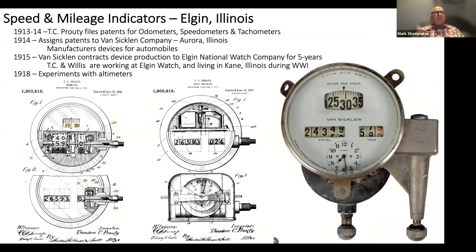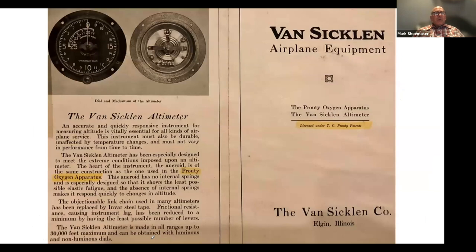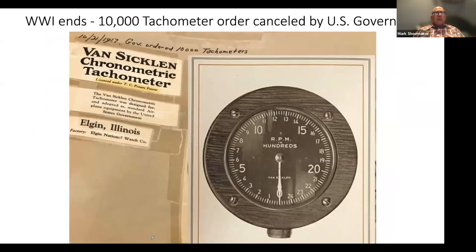And then Van Sicklin contracted with Elgin National Watch Company for 5 years. And during that time, Theodore and his son Willis were working at Elgin Watch and living in Kane, Illinois during World War I. And he also started experimenting with altimeters for aircraft. So here's a picture of a brochure of a Van Sicklin altimeter based on a license from a patent that T.C. Prouty had. This was World War I.